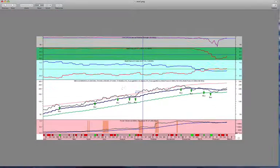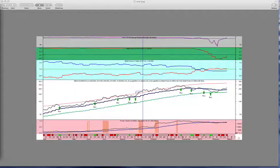And finally, we have Medusa Mining. Again, another resource stock. What do you like about this? Oh, I love this one, Charles. This one, Charles, is really, really good. I mean, look at it way back from the chart here.